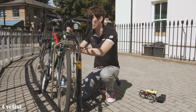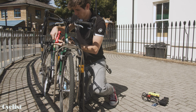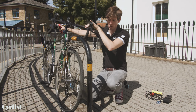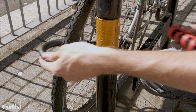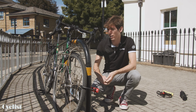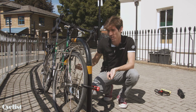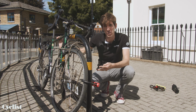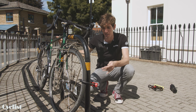The absolute worst way of locking a bike, and though it may seem stupid, it does happen, is to just secure the front wheel on its own. This bike is completely free to take now. All you have to do is undo this quick release and the frame and the rear wheel and everything else can be taken away. All you'll be left with is a front wheel, which obviously is sub-ideal.